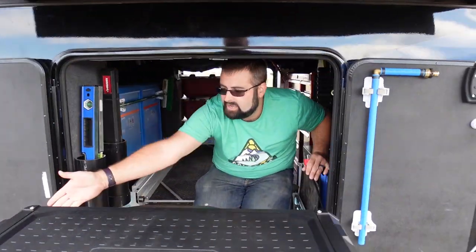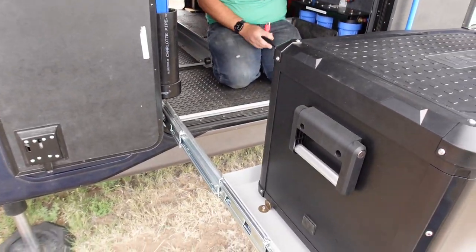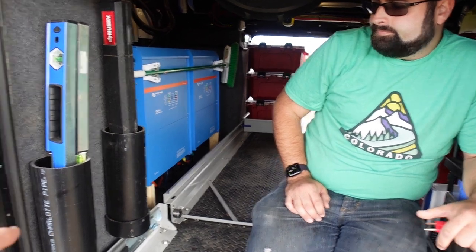If I need to get in here, it's easy enough. I can duck under or hop over this rail and get in here and work on, like, if I need to change the water. Uh-huh. Which, yeah, there's that. So storage things like this.